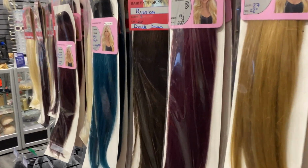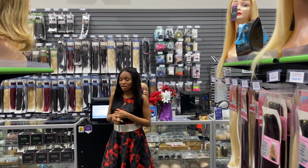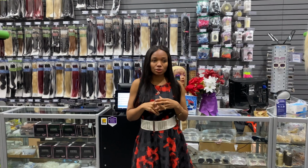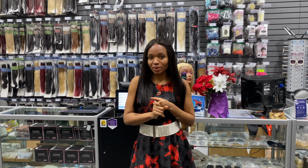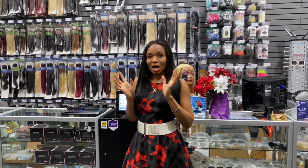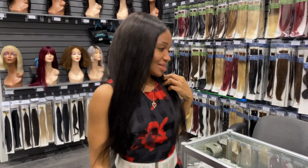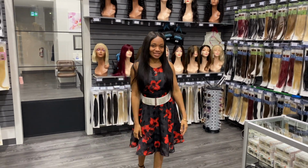On human hair I have weft extensions, I have tip extensions, I-tips, micro ring and nano ring extensions. Yeah, so now let's jump in and see how nice it is. I love it.